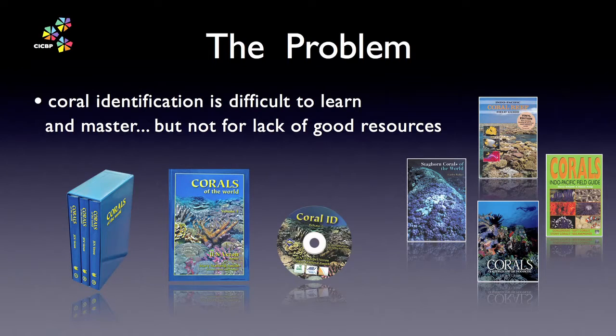Okay, let's do this. So why do hard corals have the reputation of being difficult to identify? Well, it's not for want of good resources. The foundation for the interested person to teach themselves coral identification has been possible since the publication of Charlie Veron's epic 3-volume treatise, Corals of the World. But for some reason, that understanding and potential remains locked up.